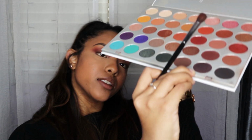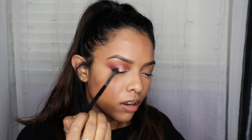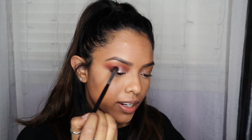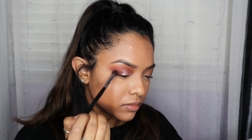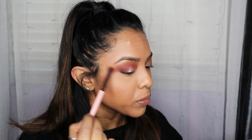So I'm going to go back in with my crease brush and darken my outer corner. I'm going to take the darker shade, which is this one here, and that is called Soda Pop. That's fun. And just pop that into my, get it? Soda Pop, pop. I'm going to put that right in my outer corner just to define it nicely. And then I'm just gonna blend that out. Not too much because you don't want to take away the intensity that you just put on there. Yeah, that's cute. I like it.